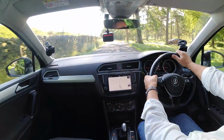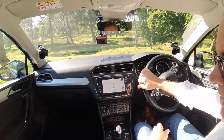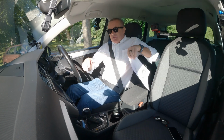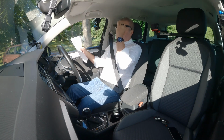Right, I'm just going to pull in here. Hopefully I'm not disturbing anybody. This is a nice place. I'll put it in park. So the service history on this vehicle. Well, Buzz, could you print that any smaller?